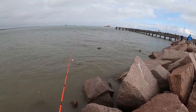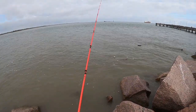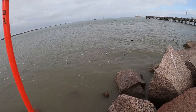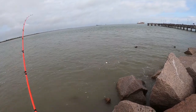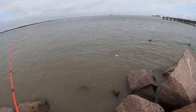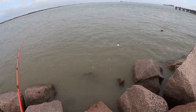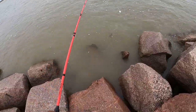Jig it along. Is that a fish or that a rock? Must be a rock. No, that's a fish, y'all. I think we on, baby. Oh, we definitely on. What the hell is that? That was a weird bite. Is that a flounder? That is a flounder.